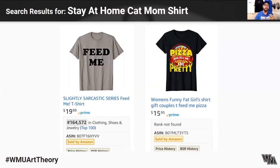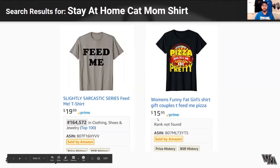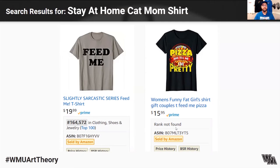That is proven here in the sales and the BSRs. If we look at this, the shirt is selling for $19.99, and it has a rank of 164,000, which means it's probably selling a couple times a week, if not multiple times a day. And this one over here on the right-hand side is priced even lower than the one on the left, but it has no rank, which means it actually has not sold yet. So while the person definitely took longer to make this design, thinking about what colors they wanted, and pulling in all these different elements and trying to line this up so it's nice and balanced, this person on the left literally typed "feed me," uploaded it, and they're having more success. So that is the power of keeping things bold, clean, and simple, and not over designing.